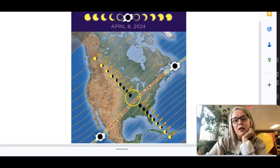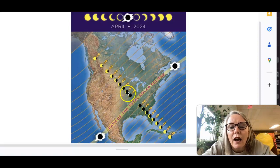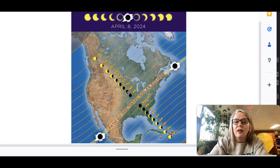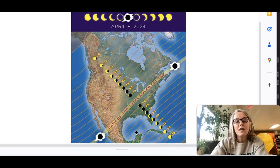But if you look a little bit north of here, you can see that in Iowa, they're going to be able to see 80% of the sun covered. Us here in Little Falls, we're going to see somewhere around 70-75% of the sun covered. And the further you go north, the less and less. Way up here in Canada, they're only going to see just a little bite mark taken out of the sun. And same thing way down here by Cuba.